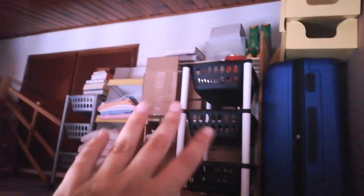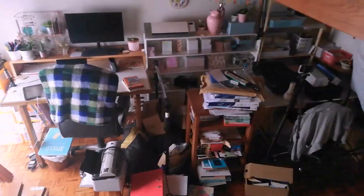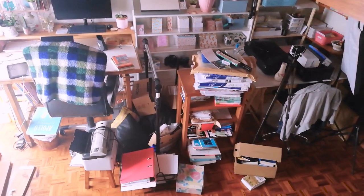I'm putting everything on that side to see if the bed fits over here so that I can have a nice cozy thing during the winter. But yeah, this is the current state of things. As you can see, everything is a mess. So now I'm going to put all of that over here, and yeah.